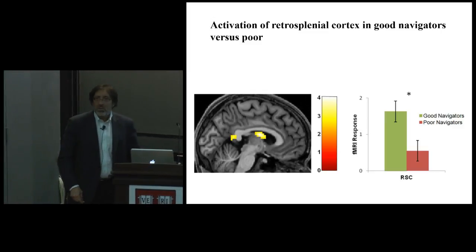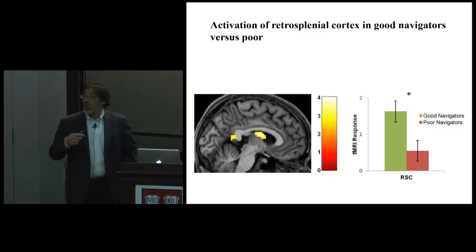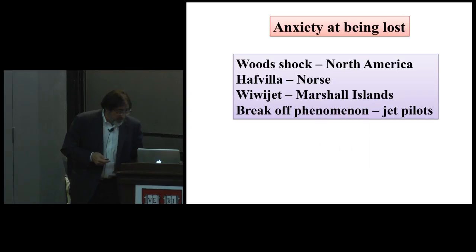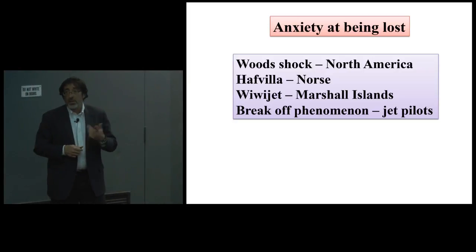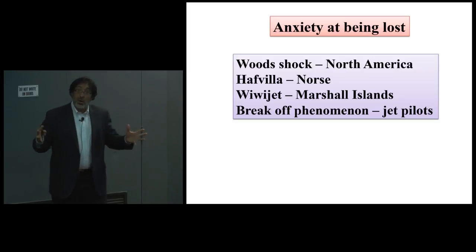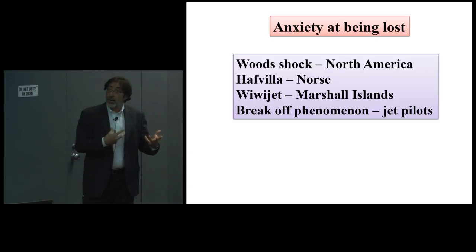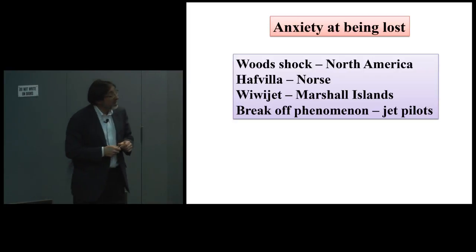So we all have the same apparatus in our brains, and we may or may not use it to a greater or lesser extent, but it also points to the possibility that if you're a poor navigator and you want to become a good navigator, there are certain things that you can do. Now, Peter alluded to this anthropological aspect, and I'm going to dive into that in just a second, but I just wanted to set the stage and say that we all have the same neural wiring for navigation. It's a question of how we use it, how we learn it in different environments.